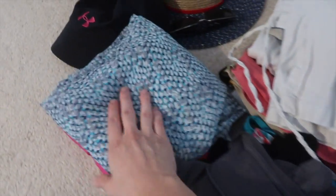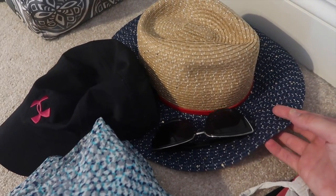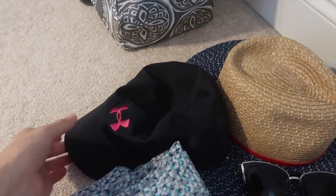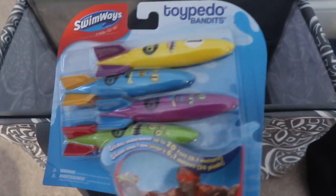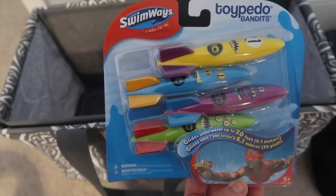shirts and stuff. I've got a couple little sundresses here. My cute little hat that I just recently got from Target Dollar Spot. Some sunglasses. I also have some aviators I'm gonna bring, and just a regular ball cap style hat. I have my little 31. These things are so handy. I'm gonna pack this full of stuff as well, especially with this insert, so it stands up really well. These are so good.